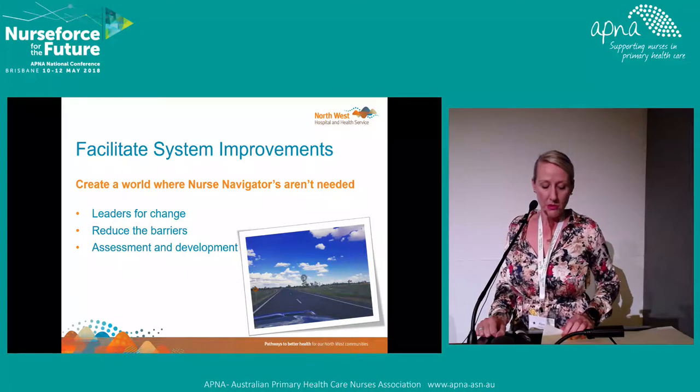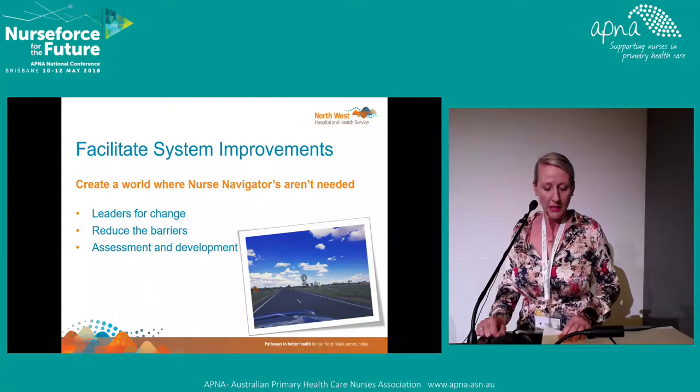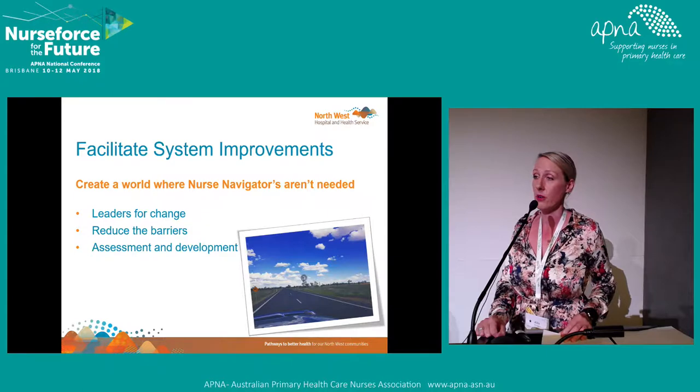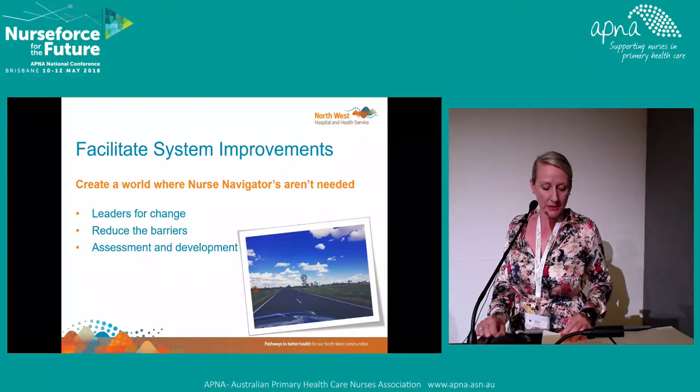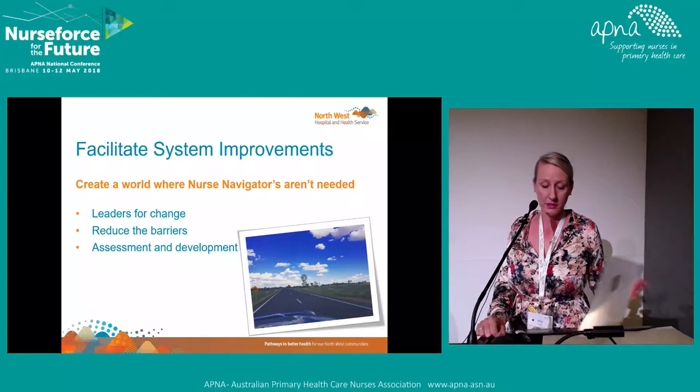We can help improve communication between referral pathways and the flow of information. And we lead and participate in quality improvement activities and research relevant to assessment and development of the nurse navigator role on an ongoing basis. This may take the form of collecting data on outcome measures, key performance indicators, staff and patient satisfaction, and other health improvement activities.